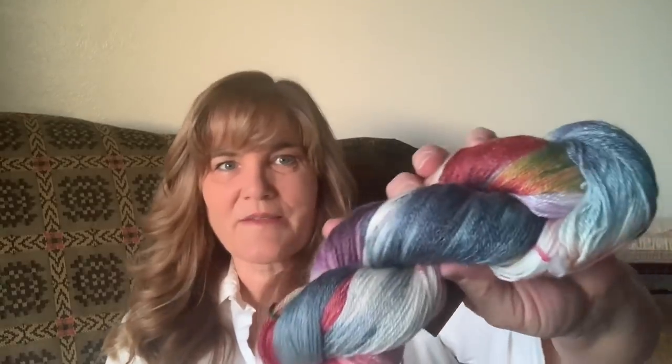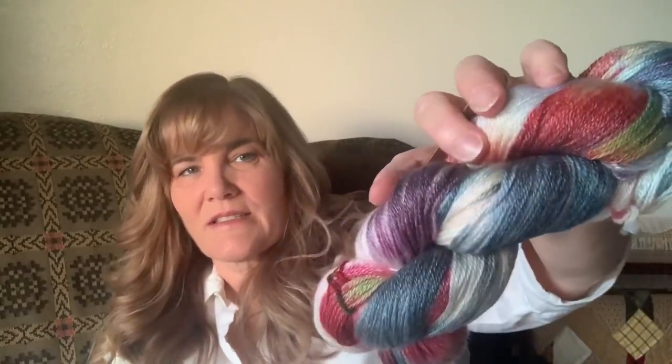Yarn Bee. Gorgeous hank of yarn. Just a beautiful, beautiful. Oh. My birthday is in February, so when I saw Veiled Amethyst, I was like, gorgeous, gorgeous, gorgeous.